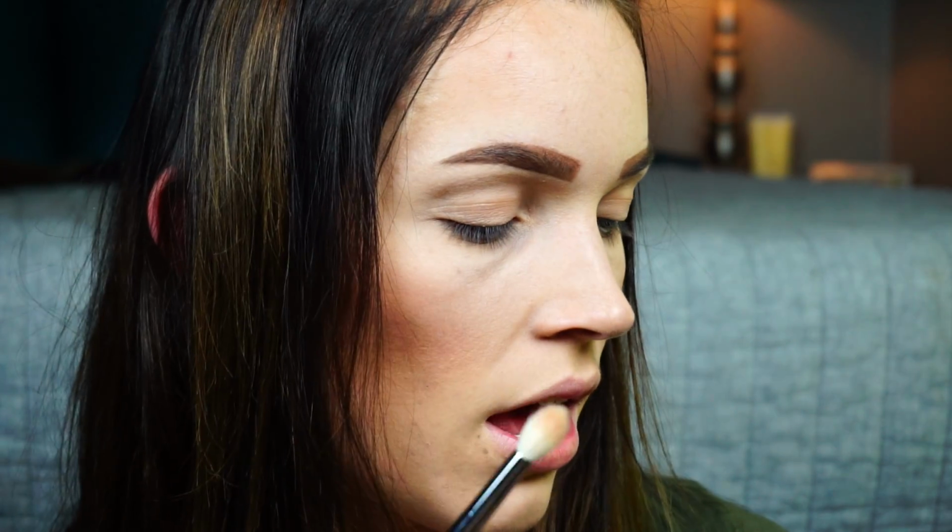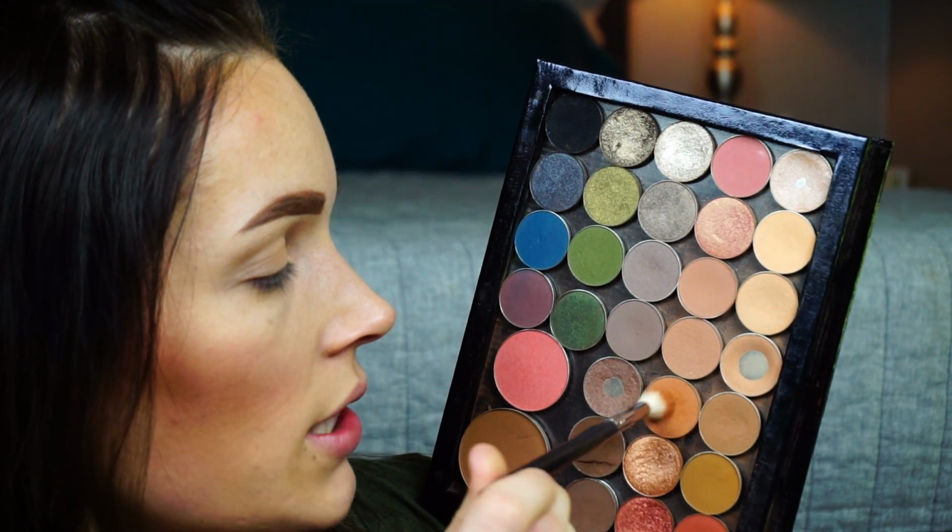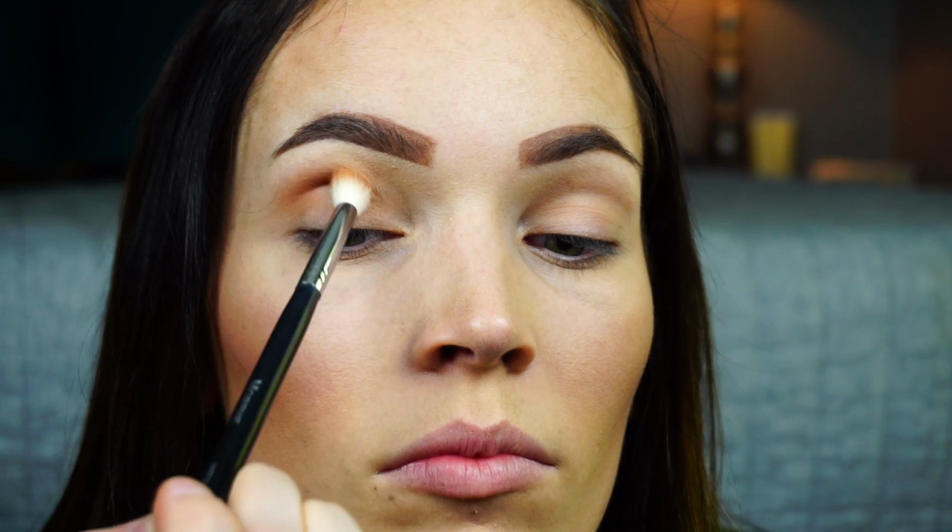Okay, and with my Morphe M573 brush, I'm going to go in with Burnt Orange by Anastasia. Tap off the excess, and we're just going to blend this into our transition area. So I'm primarily going to keep this between the arch of my brow and the tail, and we're going to keep it in that transition area.